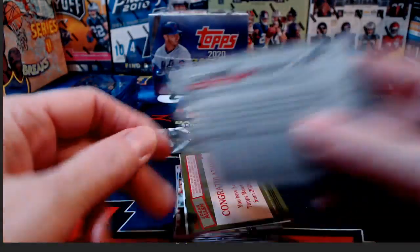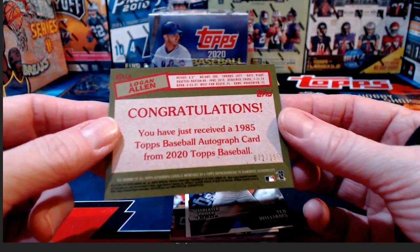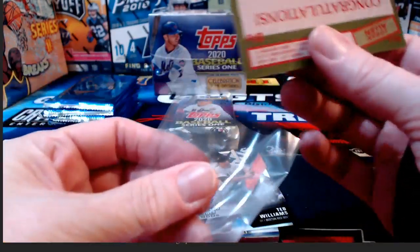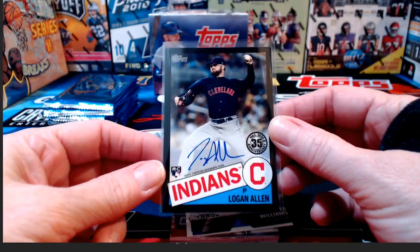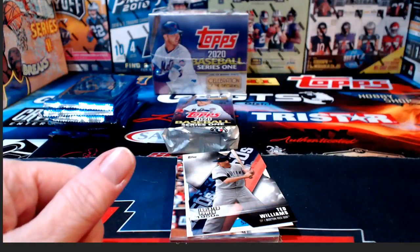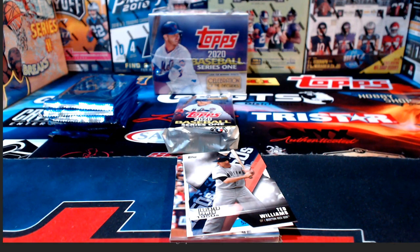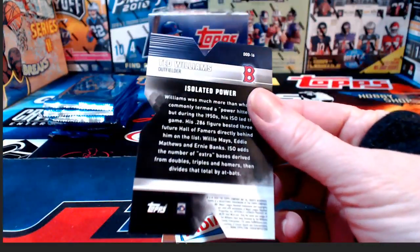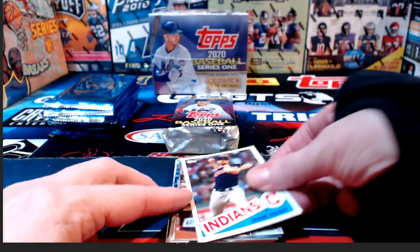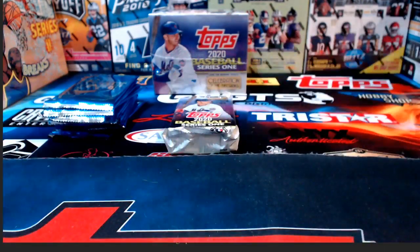It's a hollow foil Trea Turner for the Nationals. This is what I meant to put in the sleeve. A Logan Allen, 199. Autograph should be black border when we flip it. And it is another black border for the Indians. How about that? And again, you can see some little points of white and things, some minor edge and corner issues. Ted Williams for the Red Sox with a die cut. Indians and Shane Bieber. And then we're base after that.